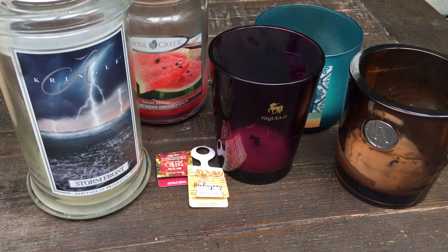So we're ending on a super positive note here. I've got to say, four out of five candles I loved, with the exception of Goose Creek. It was actually a really good month for candles. So yeah, that is my candle empties.